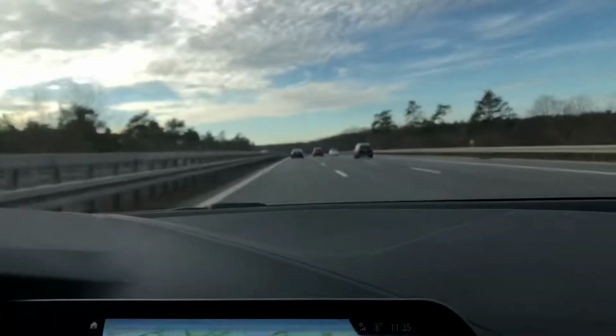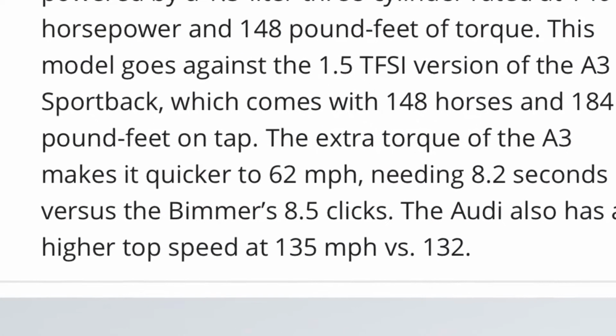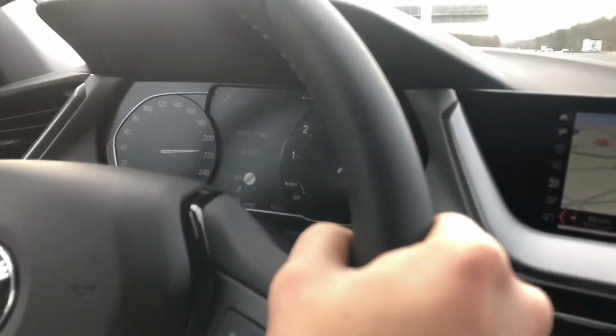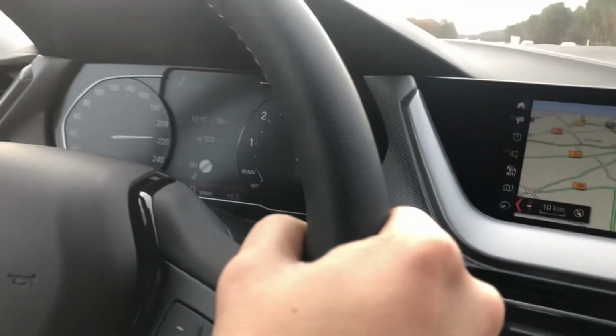But here we are over 200. And in the short break, just want to validate 132 miles per hour is equal to 213 kilometers per hour. So with that, this appears to be the actual top speed of the car. You can see the needle just over 215 kilometers per hour. So mission successful.